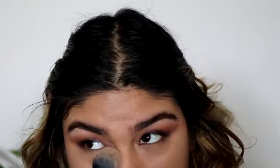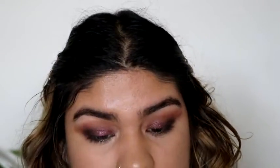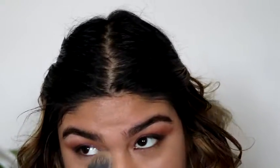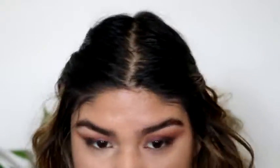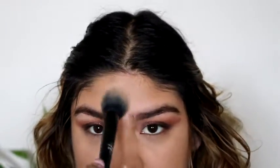So I have the light to medium because I'm light to medium skin tone. Honestly, I'm medium to tan. But I'm gonna take the Kat Von D dual-ended brush, the fluffier brush. I'm gonna look up, and I'm just gonna pat it. The reason why I'm doing patting motions is because you're really gonna allow that concealer to set. Perfect.